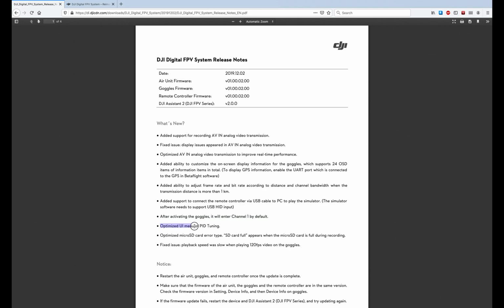They've optimized the UI menu of PID tuning. I didn't really think that the PID tuning menu was that confusing and in need of optimization, but sounds like they made it easier to use, which is great. They have optimized the micro SD card error. SD card full appears when the micro SD card is full during recording. I'm not sure what the error said in the past, but now when your SD card is full, it'll say SD card is full. So that's nice.